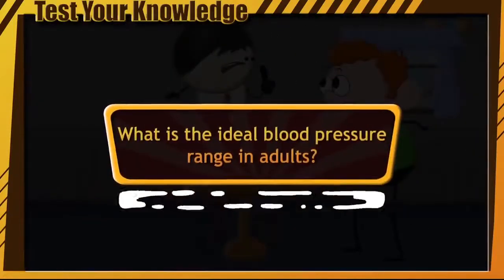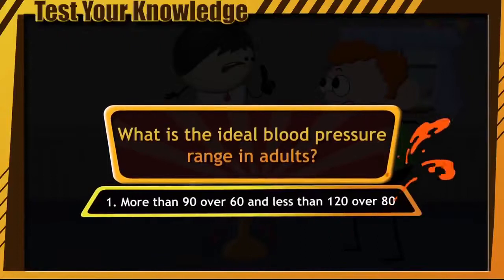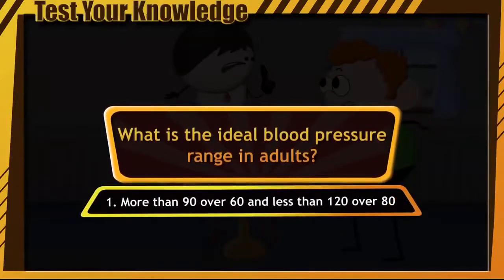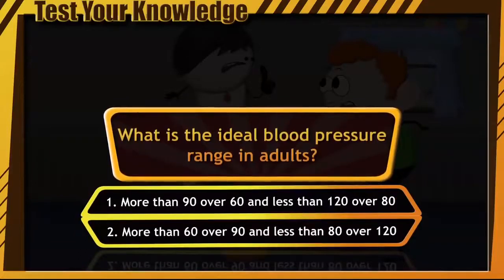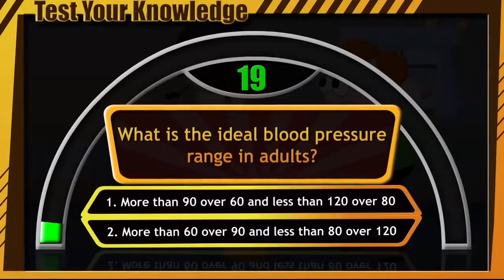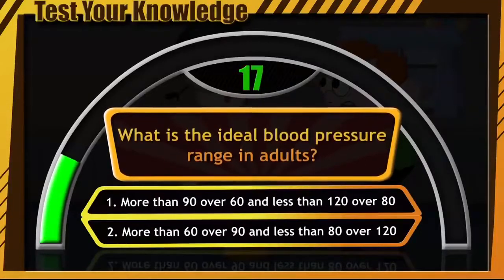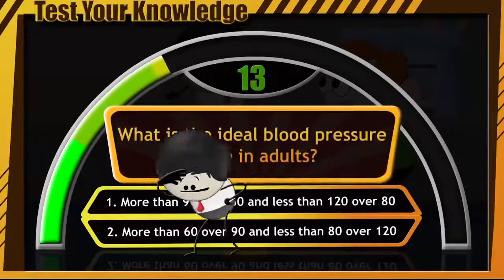Does anybody know what is the ideal blood pressure range in adults? Here are your options. More than 90 over 60 and less than 120 over 80. More than 60 over 90 and less than 80 over 120. Are you ready? Your time starts now. What are you waiting for? I can't seem to find your comment. Write it fast.